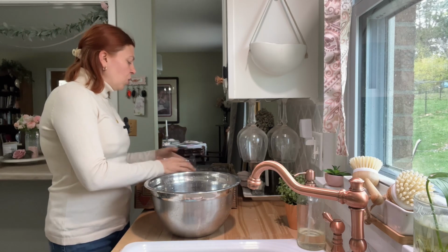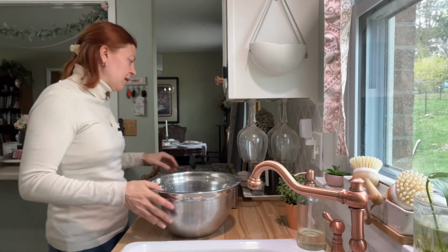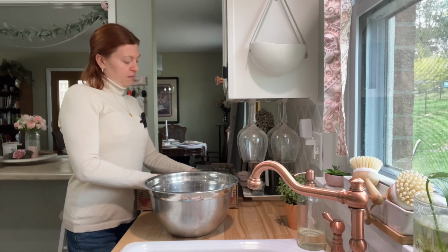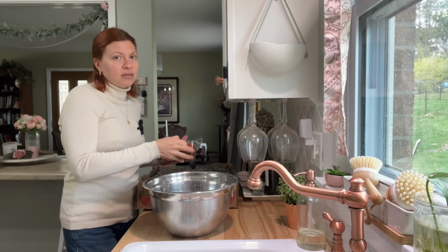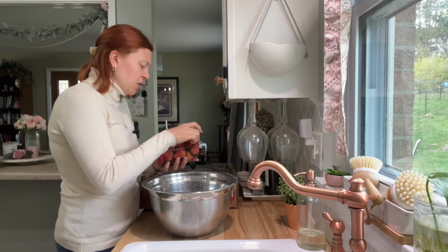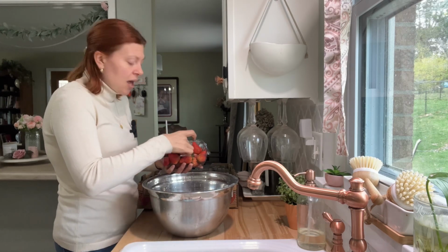My only issue with doing this is always the plastic packaging, but at least where I am, you just can't get fresh berries anywhere. Any store, doesn't matter, they all come in plastic. There's no avoiding it. So I will be tossing all of the plastic in the recycling bin.